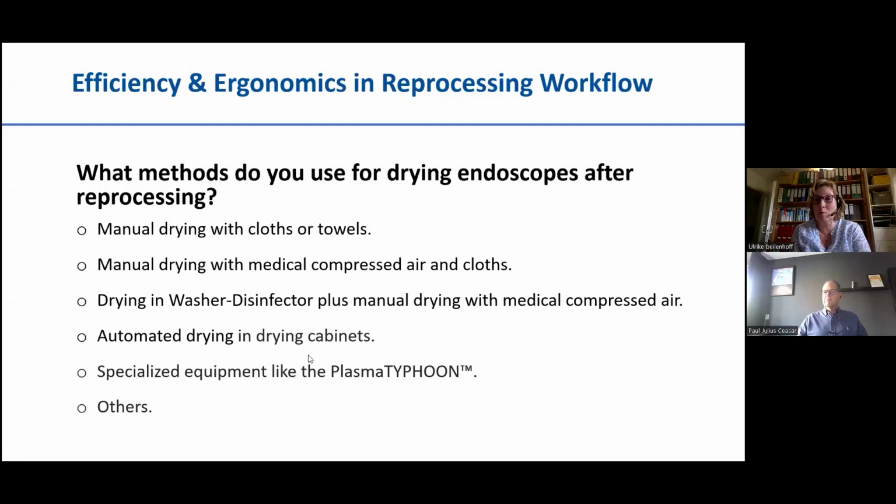So it would also be good to get your answer on that question. I think in the Netherlands and in the UK and also in France, drying cabinets are quite popular. And in Germany, we also still have these normal cupboards available to store an endoscope. Yeah, you're correct, Ulrike. In the Netherlands, for more than 20 years, drying and storage cabinets, the combined function cabinets, were introduced and are widely accepted in every hospital where endoscopes are reprocessed.